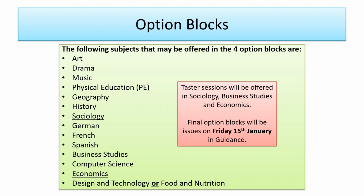These initial choices do not have to be the same as their final choice made at the end of term 3. So Year 9, if you have a particular career in mind, check that your choices are suitable. You can do this by visiting the library and looking at the careers section, in addition to researching online.